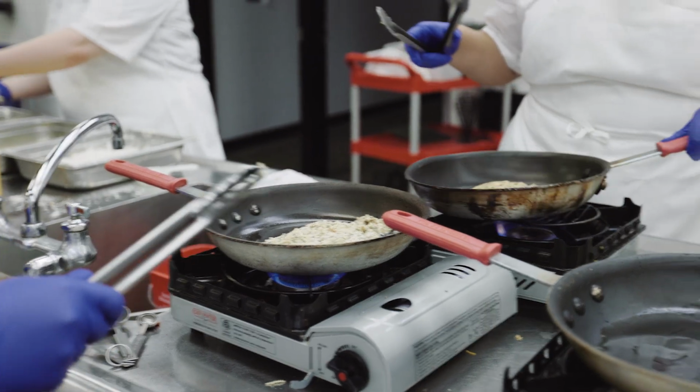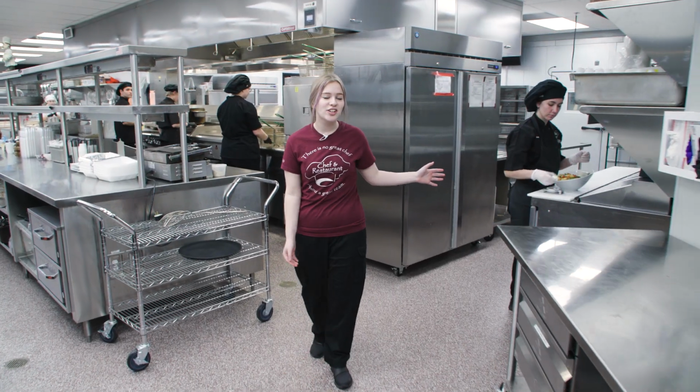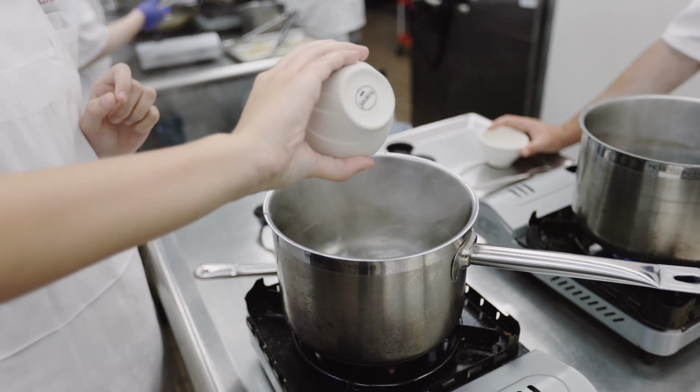The Center Cafe is run Wednesdays through Fridays. Students serve in the restaurant. There's 4 servers and 1 host. Then there's going to be 3 line cooks, 2 people on pantry, a dishwasher, and then people making soups and also prepping for the next day.